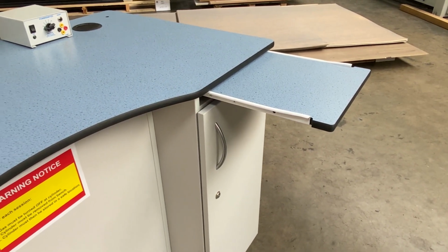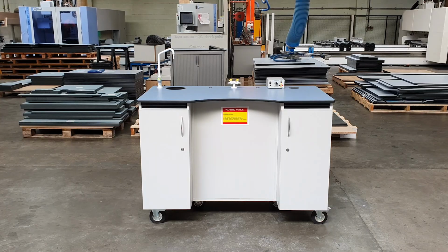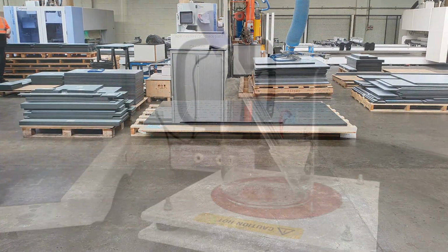This brings me to the mobility of the bench. There are 6 high-quality ball race wheels which ensure the ease of mobility even in tight spaces and on uneven surfaces. There's an unobtrusive, stylish pull-push handle at each end of the bench.